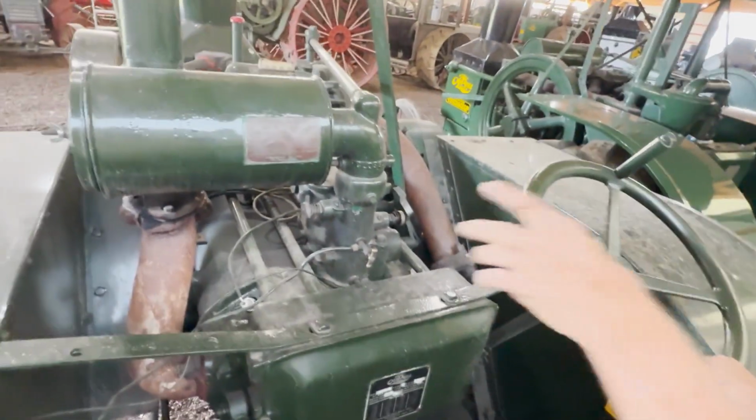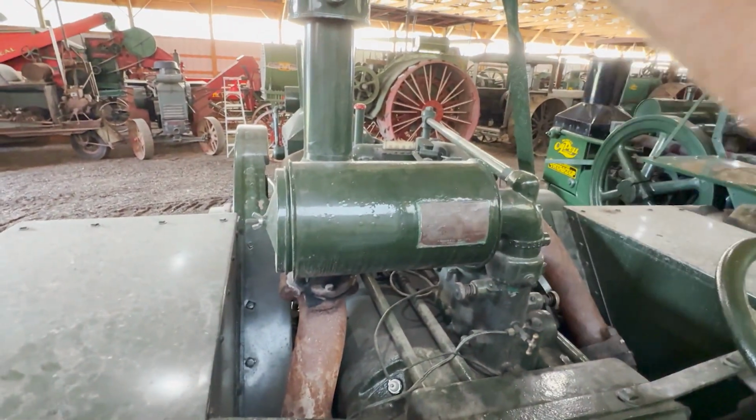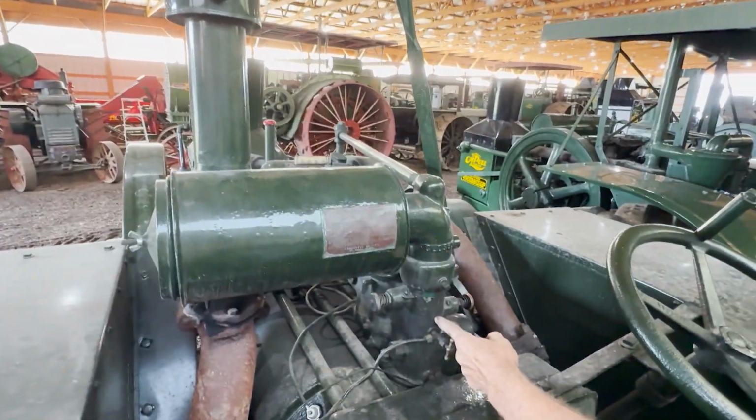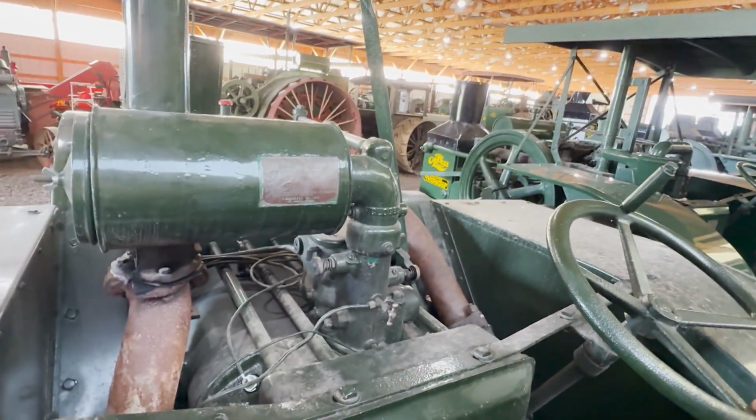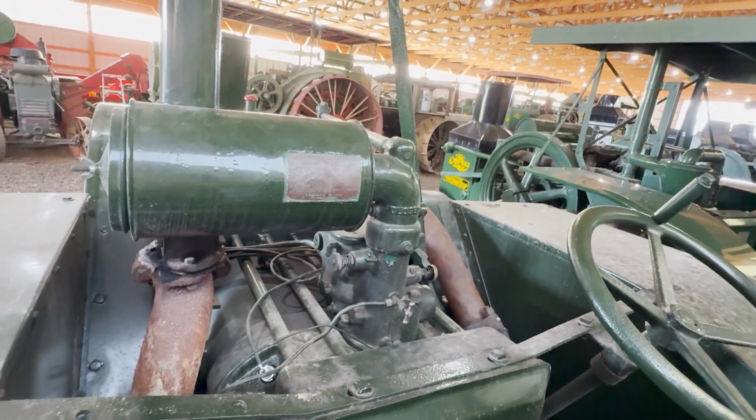This is the air filter. It draws air in through here into the combustion area, drops down in, mixes with the fuel, and that's the way that works.